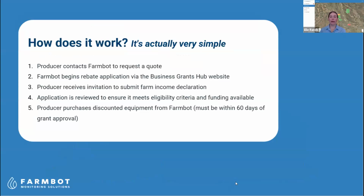How does it work if you are eligible and wanting to apply for the program? Firstly, either contact myself, Farmbot, our team, or our local hardware or farm supplies that are eligible, to discuss the technology, how it works, if you have a few more questions, and get a quote. Then we will submit an application on your behalf.